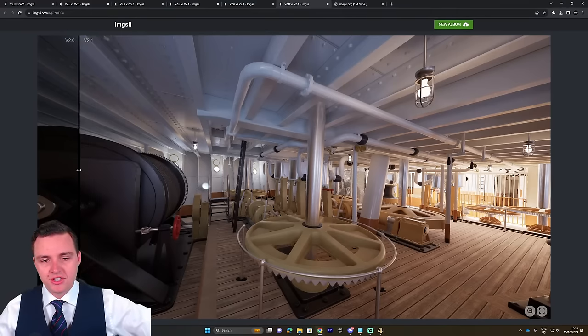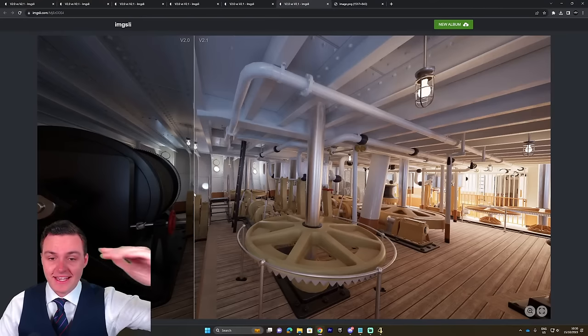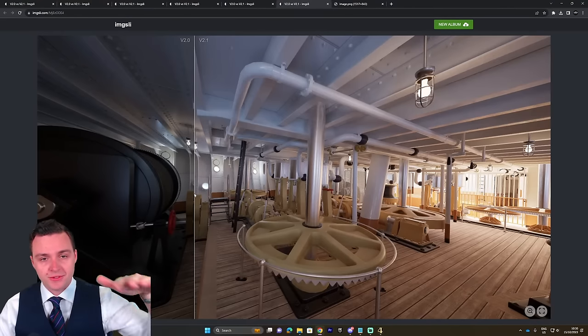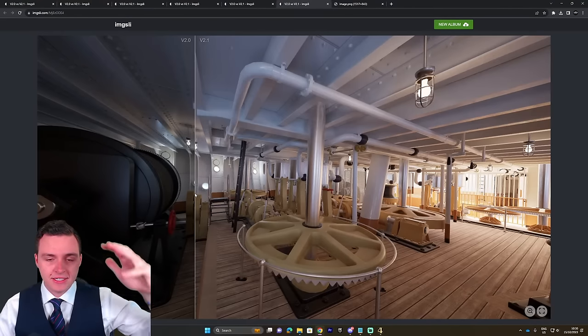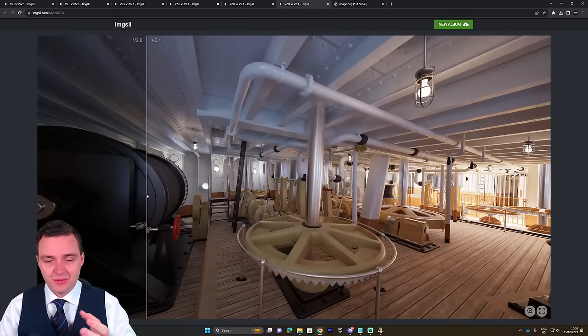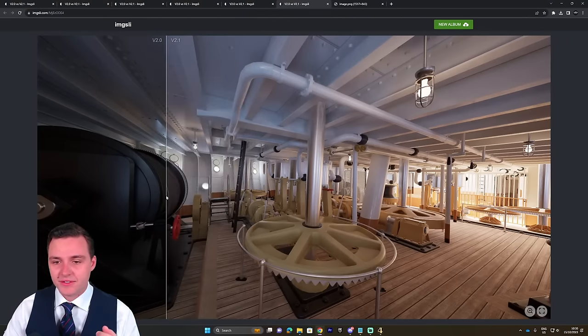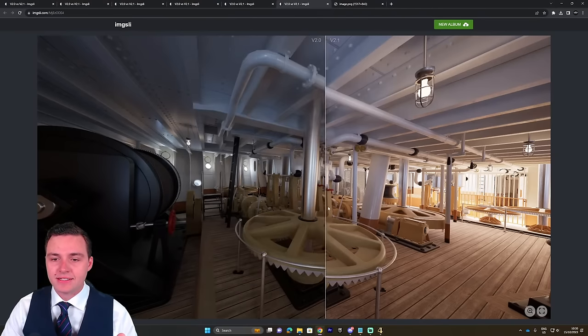Brilliant. Well, it shows, because this is one of my favorite spaces on Titanic. This is the deck just below the forecastle, the very, very front of Titanic, where essentially the forecastle functions as a cover almost for all of this very delicate and complicated equipment that fires all the machinery on the forecastle deck, like the capstans and things like that.